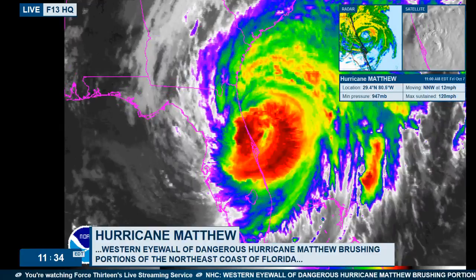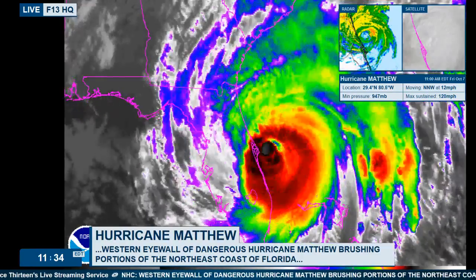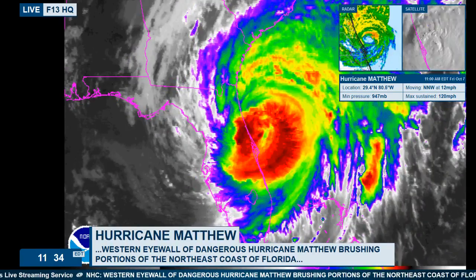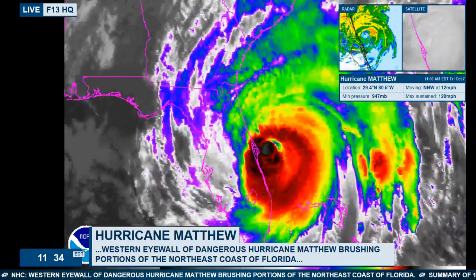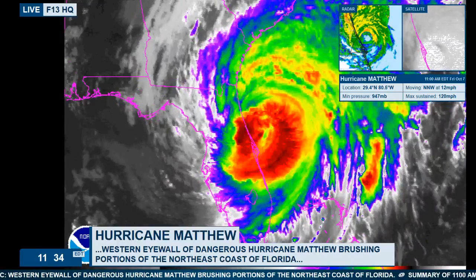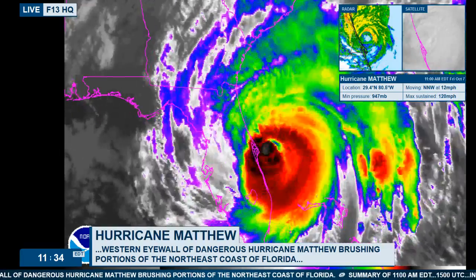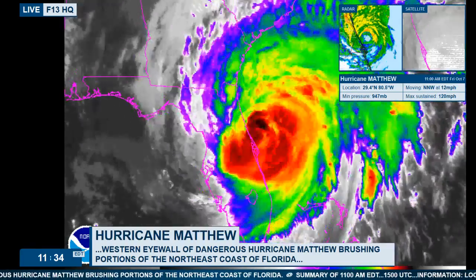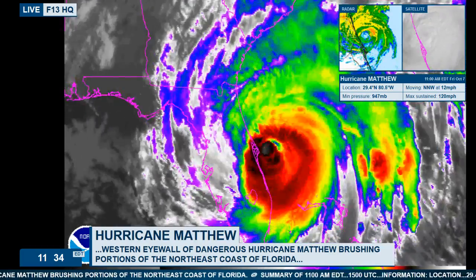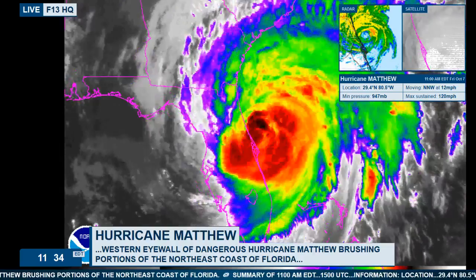And further north, around Melbourne, not looking too bad, but there could be some issues near Cocoa by the looks of things on I-95, and Route 528 as well, between Cocoa and the Orlando area. Look, there's a small area that may be blocked off as well, near nowhere in particular, but it's on the Cocoa side, if you get my drift. Further north of Titusville, it's looking bad.